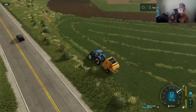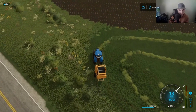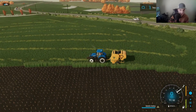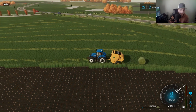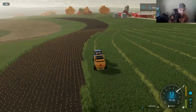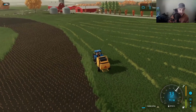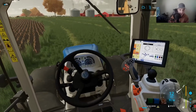This is a pretty nice setup, though, on this T7. I do like it. I don't know how many bales we're gonna get off this, guys. I know it's not gonna be a crazy amount, but we will see. I know you can make adjustments on this baler, so you can have your bales bigger or smaller, but I think we'll just leave them where they're at right now, guys. The T7 just works so nice.